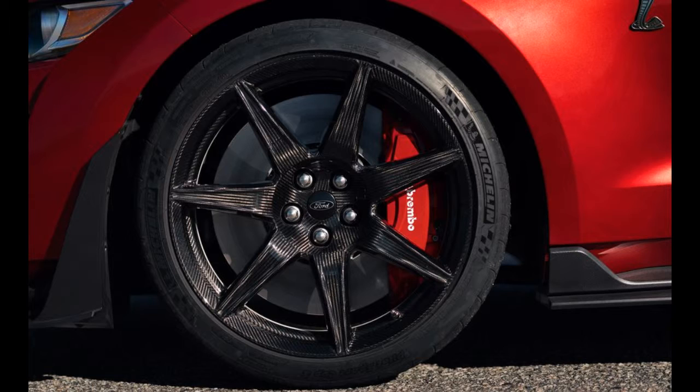So getting on with it, what's new about the 2020 GT500? And there's quite a lot. So we're going to break it down into three parts. We're going to talk about the exterior, the interior, and the engine and its performance.